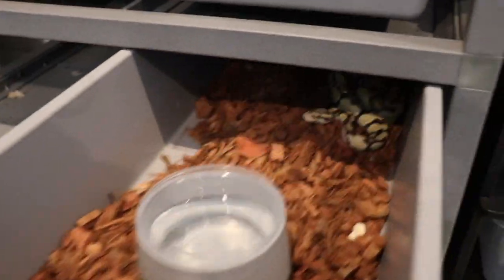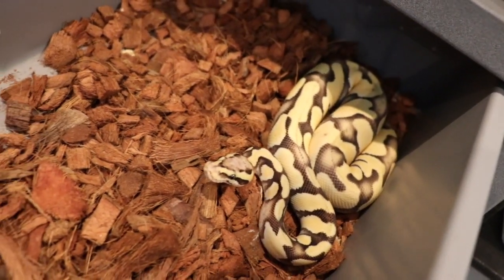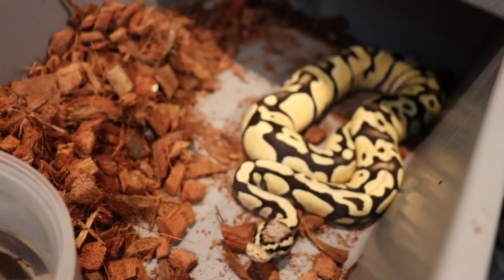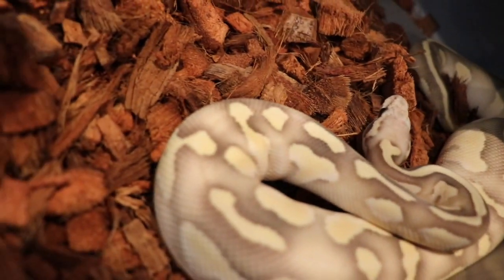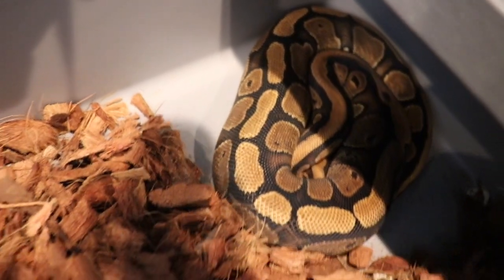Pastel Inchy Desert Ghost. It's a female, so she has two more years to grow up. I love the Desert Ghost stuff. That's why I decided to jump into that project. I already showed this guy here. He's the male breeder that I have. Pastel Lesser Desert Ghost female. Another two more years for this girl too. Love Desert Ghost. Red Stripe female, Red Stripe Het Genetic Stripe. There she is.